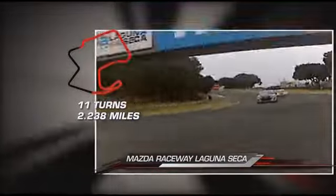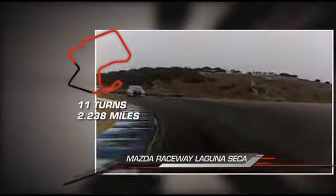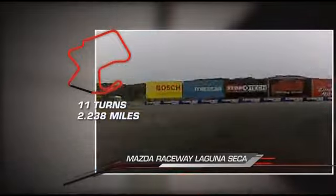You can see it drop away here. This is all about momentum. It always has been at Mazda Raceway Laguna Seca, but the other thing that you have to keep in mind is, look at that dust. It's going to be a factor.